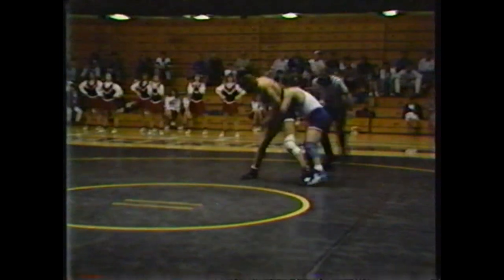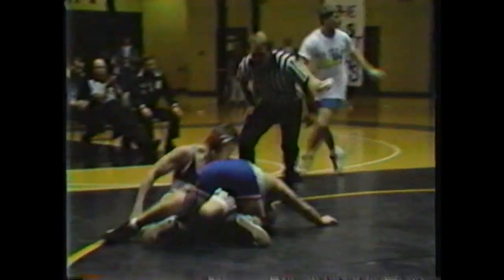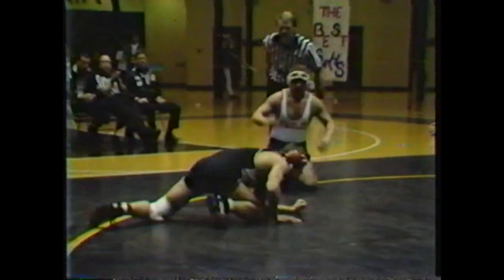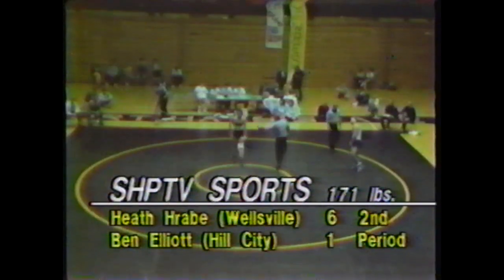Elliott now trying to stand his way out. Tries a standing switch, tries to shed the arms of Raby, just can't do it. Now he tries to switch around. Raby is still in control. No points are awarded. And that's the end of two with your score 6-1 in favor of Heath Raby of Walesville.